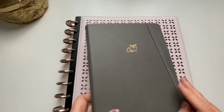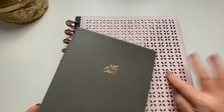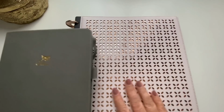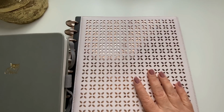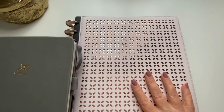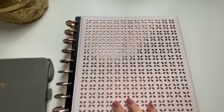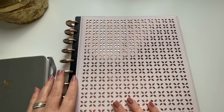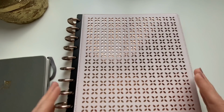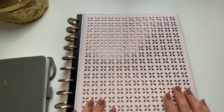So I have my bullet journal here, which I have a tracker in, and then I have trackers in my budget planner that I use. This is a tool notebook cover, but inside is a Happy Planner in the big size. It was an 18-month planner that I purchased last year. So I just put that in here, and I put the tool notebook cover on some Happy Planner discs. I do get questions about that very often, about what makes up this particular budget planner. And that's it. It's just those three components.